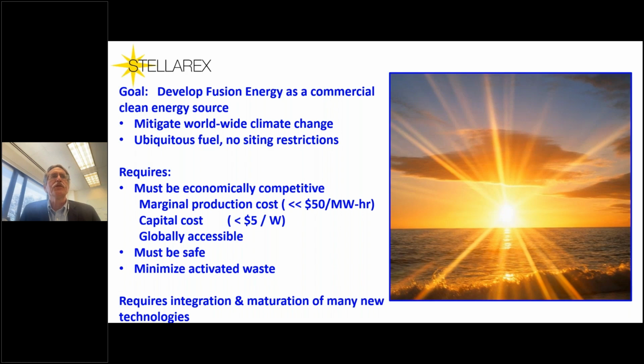Our goal is to develop fusion energy as a commercially clean energy source as fast as possible. The importance of this is to mitigate worldwide climate change and also to provide a ubiquitous fuel that's available to everyone in the world without the typical siting restrictions we have right now. It requires a process that's economically competitive, and we are targeting marginal production costs of less than $50 per megawatt hour and capital costs of less than $5 a watt. And again, we want a process that's globally accessible, because climate change has to be mitigated not just in the US, not just in the North, but worldwide.